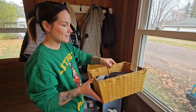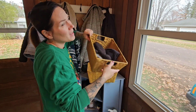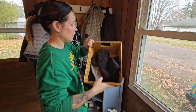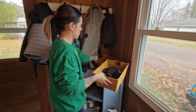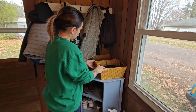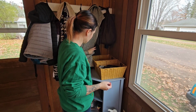Here are the two bins that I'm hoping will fit on top of here. If not, I'm going to put a shelf up here. My only worry is that my kids won't be able to reach it then, and they need to be able to reach stuff, so. Is that weird? I'm really working with limited space here.